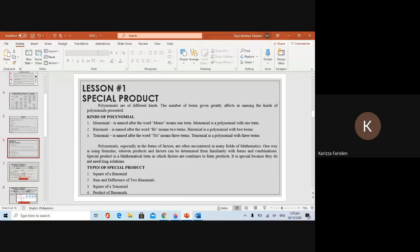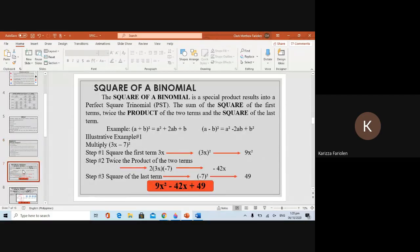Okay, so let's start with the square of a binomial. Pag sinabi po nating square of a binomial, it is a special product that results into a perfect square trinomial. Okay? So, ano-ano yung steps natin or formulas that we can use to find the product of a square of a binomial?